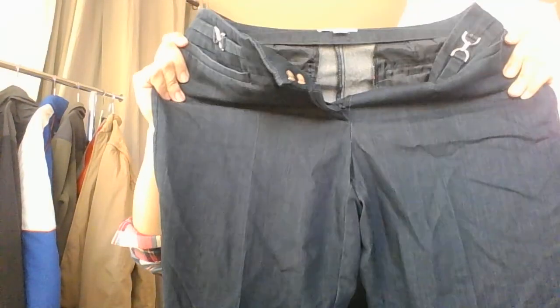New York and Company, size 8 petite. Another size 8 petite. Jeans. Good stretch. They might be a little too stretched. I don't know if y'all can see it from that end, but when you close it, you can't see much. But then let's see if you sit down. You sit down, bend over, there you go. So I'll probably donate these.